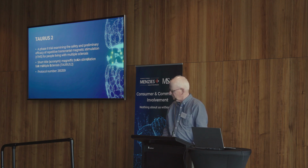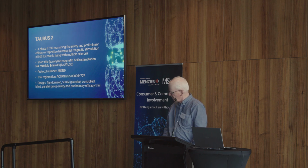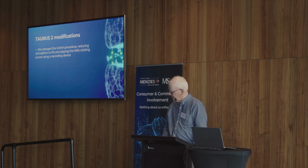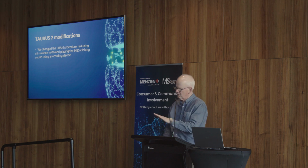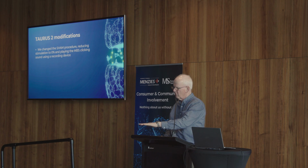And we registered it, we ran in trials, and it was a randomized sham, placebo-controlled, blinded, parallel group safety and preliminary efficacy trial. So what did we do between TAURUS 1 and TAURUS 2? We changed the sham protocol, so instead of in TAURUS 1, we put the coil in for the active position, and the sham position we turned it to 90 degrees.